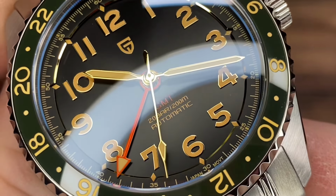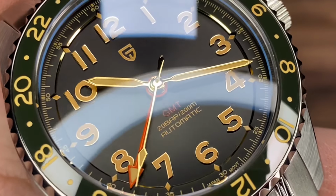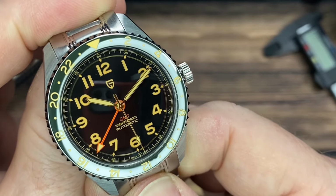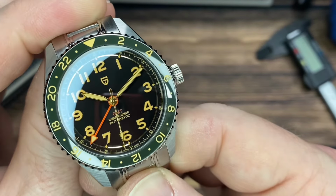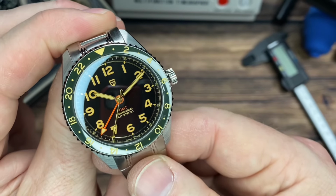And again, I think that a lot of people are going to be into the fact that they've done this before too. There's other watches. The fact that they only used their logo on the watch instead of the signature. I think that will appeal to a lot more people, whether they're Pagani fans or not.